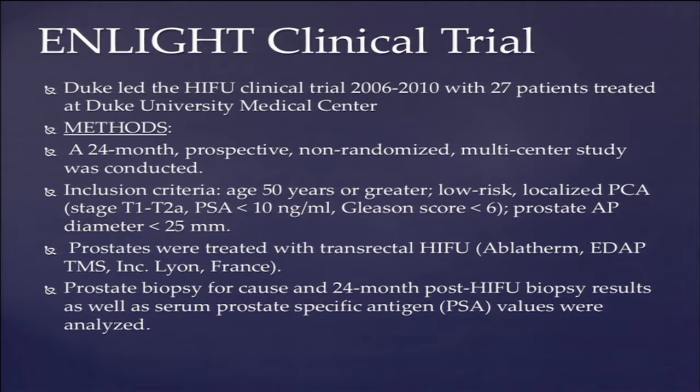At the same time, enrollment was difficult. This trial was very restrictive. The prostates needed to have a height of 25 millimeters, which correlated to a 20 cc volume, which correlated to possibly only 10% of all prostate cancers diagnosed in the United States. Nonetheless, we were able to accrue and to complete enrollment.